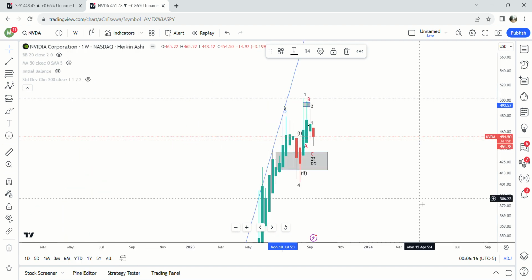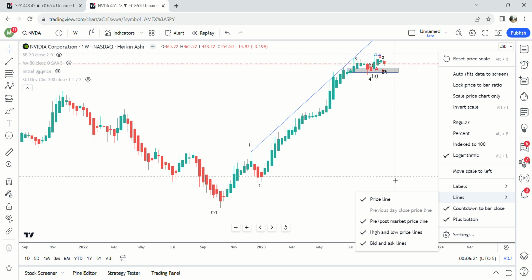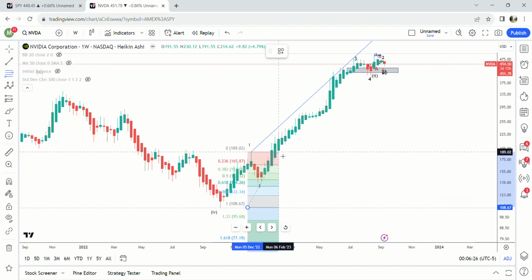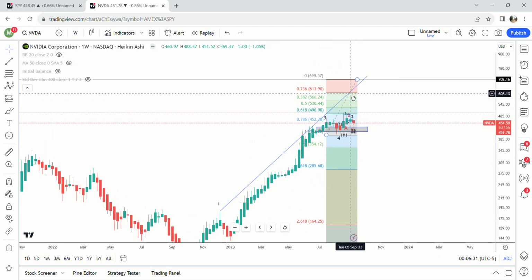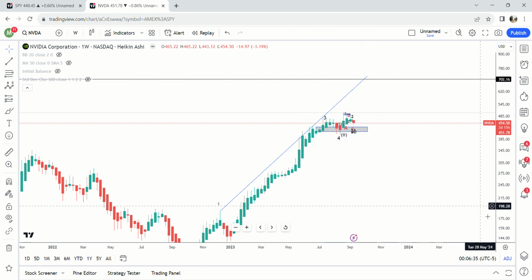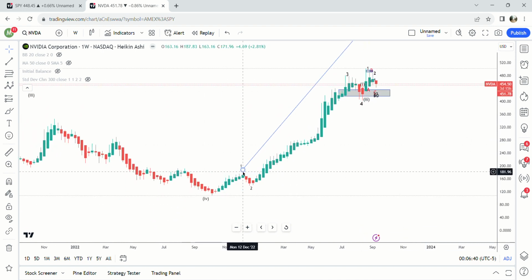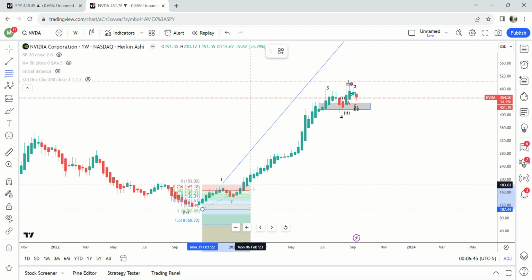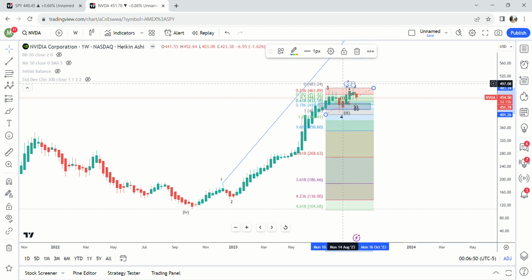If you look at the weekly chart, let's just look at the weekly chart and just see. On the log chart, which is probably more accurate, it does give more upside all the way up here to $700. But on the regular chart, it shows that we are pretty much done, as this is basically the same size as this, I think. Yeah, it's actually gone farther than that.